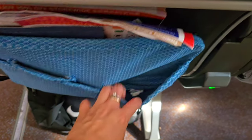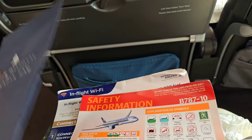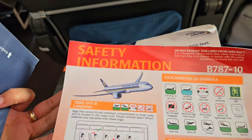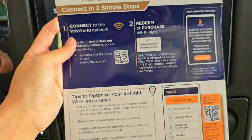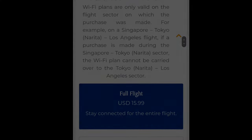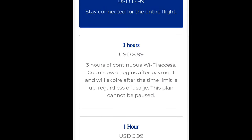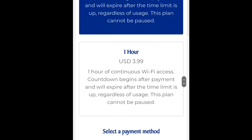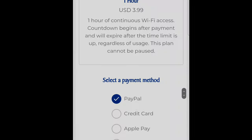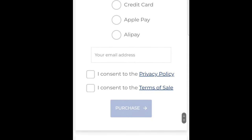There are also some seat pockets here to store your belongings and some important reading materials like the safety information sheet and how to connect to Wi-Fi during your flight. To stay connected to the internet through your entire flight, we can pay $16, or pay $9 for 3 hours only. And you can choose how you pay here. Just follow all the instructions in the catalog.